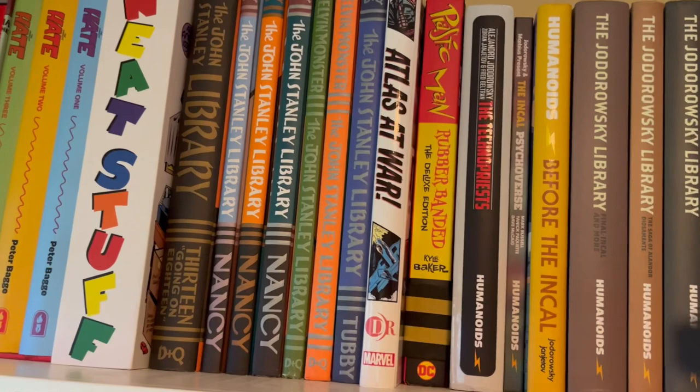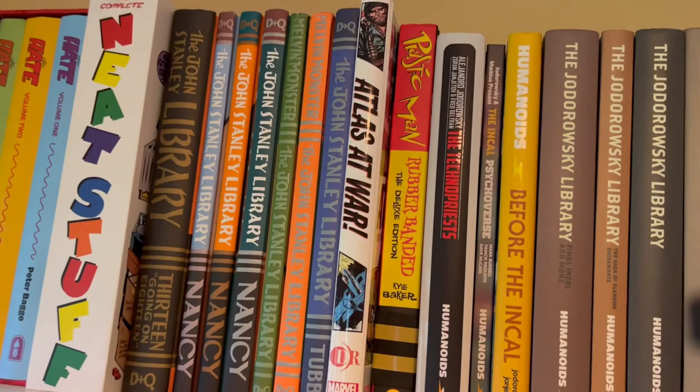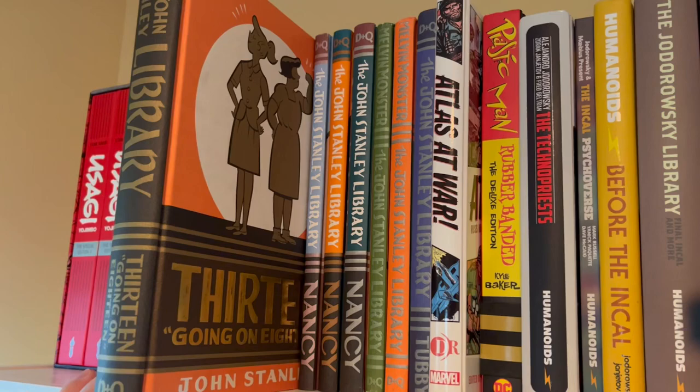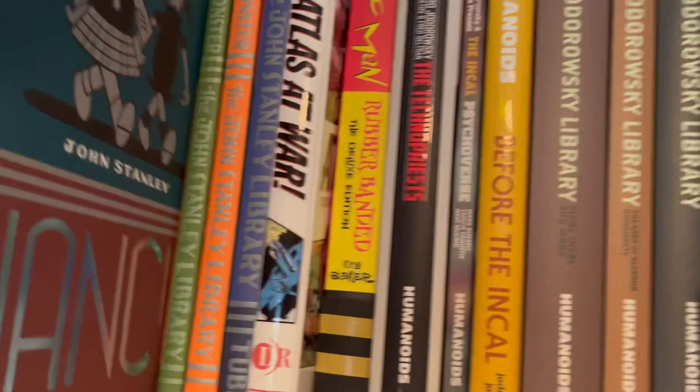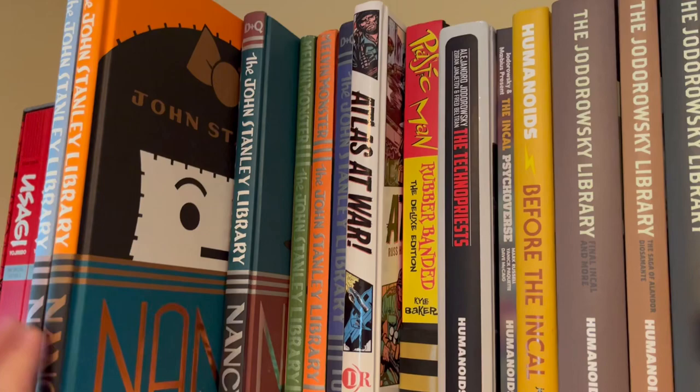Then I have the John Stanley Library. These are all beautifully designed by Canadian cartoonist Seth. But these are the John Stanley comics. He is a great Golden Age cartoonist. This first one is Thirteen Going on Thirty, like a teenage melodrama, kind of Archie style comics. And here's the one that you might know John Stanley from the most, and that's Nancy. Got three volumes of Nancy here.